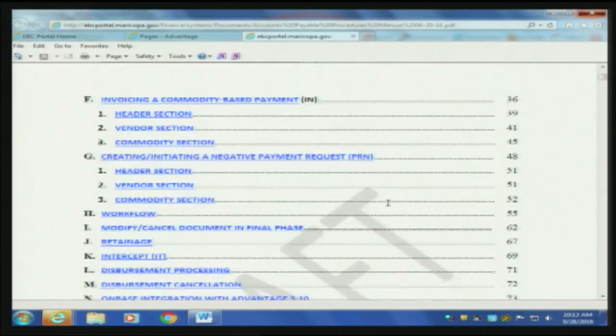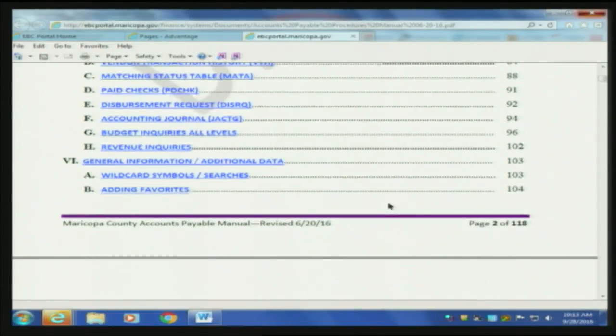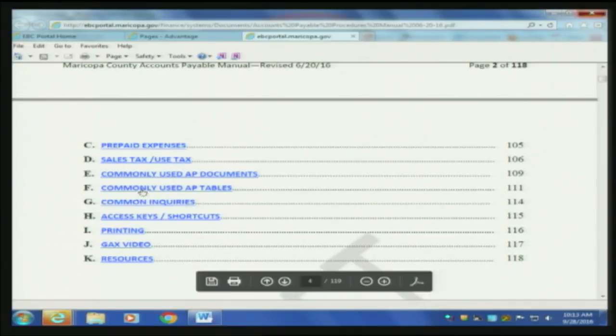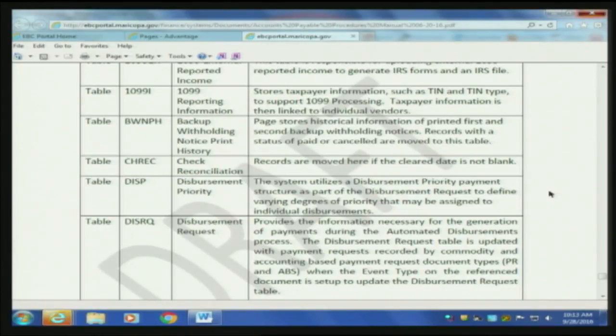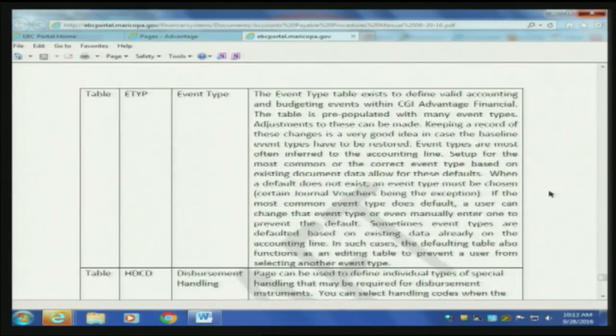And then toward the end there, what Rosanna was talking about, here are your wildcard symbols, your searches. Let's see, where was the thing about the acronyms? Yeah, there's the commonly used AP tables. So there's a lot of stuff here. And I think if we have time today, we'll probably cover the check rec table, maybe the paid check table.